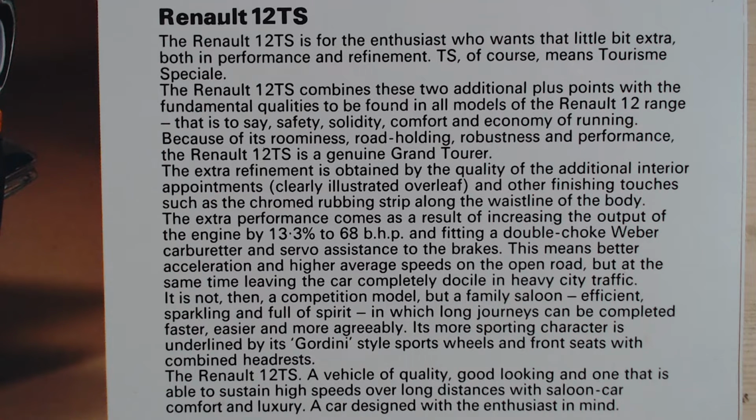The Renault 12 TS, a vehicle of quality, good looking, and one that is able to sustain high speeds over long distances with saloon car comfort and luxury. A car designed with the enthusiasts in mind. I guess that's something we forget about when we think about cars like the Dacia 1310. We think of it more as a very basic, cheap mode of transport.